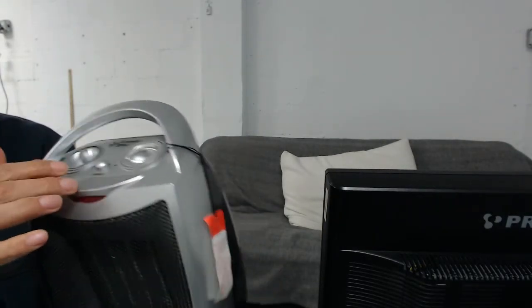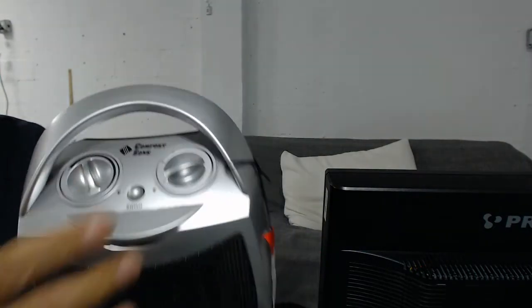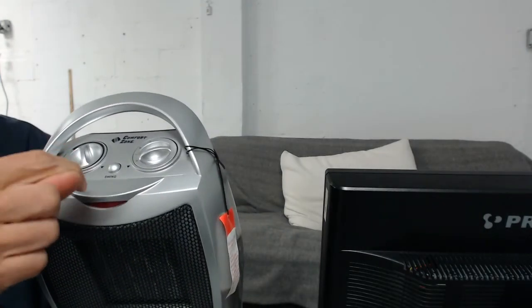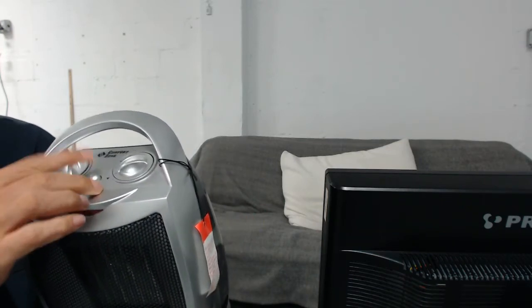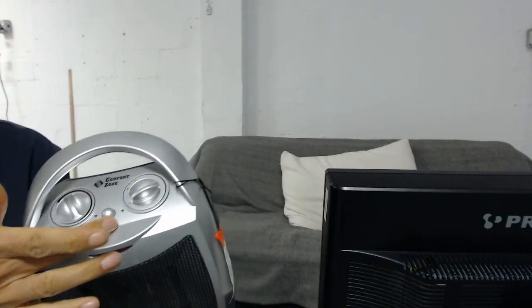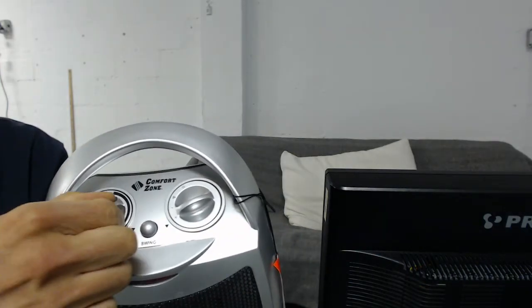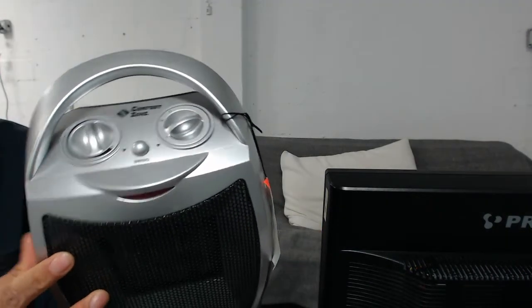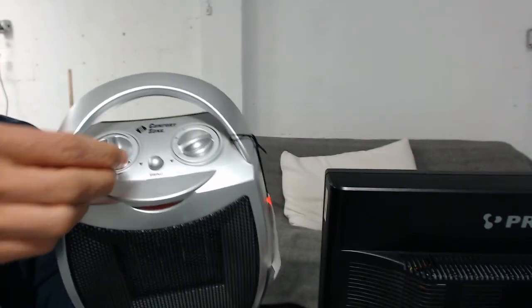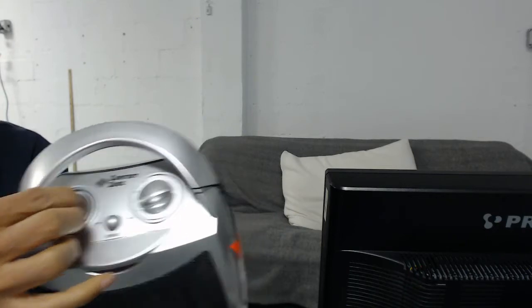And then there's the swing for the oscillator. You just press in. Once it's pressed in, it's just going to oscillate 80 degrees. So I'm going to depress it so that it's not set to that. Then here's the thermostat. If you turn it all the way to the right, it's just going to blow hot air, or it's just going to blow air if it's set to the fan. Once you turn it to the left, about halfway, you might even be able to hear it, even though it's not plugged in.